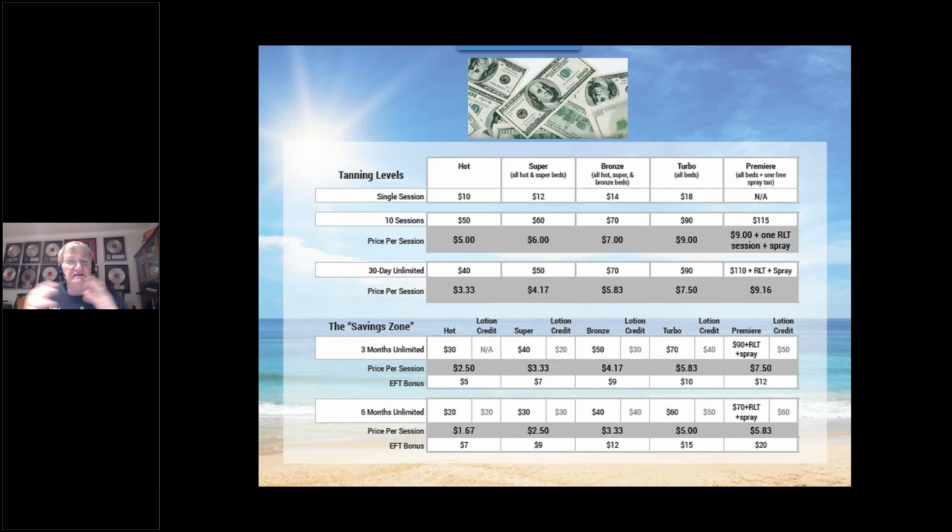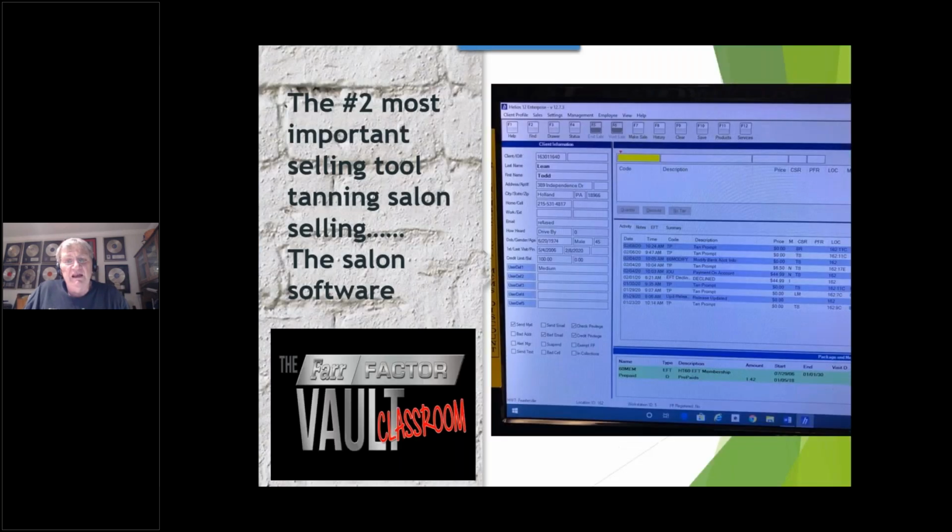a reminder of what we talked about last time. The number two, not number one, but the number two most important selling tool for tanning salons is the salon software, because it tells you so much. It tells you what level the consumer is tanning at, assuming that they're a tanner you had before. It tells you how long they've been on it. That can also be a clue to what you can sell them, upselling to the next level. If they're on entry level tanning beds, they are probably not getting the best tan that they need. It also tells you the last time they bought a lotion. And so that's the number two most important selling tool.